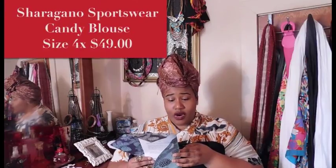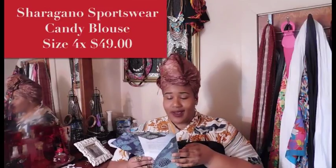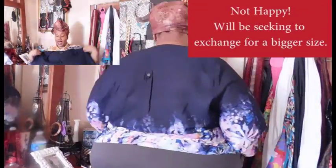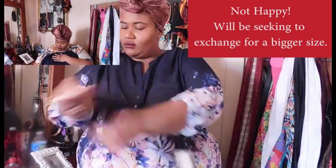Lisa. Okay, this is the Sarago sportswear candy blouse in navy pink, 4X, retail for $49. This is cute. Oh my god, this is cute. I like these kind of tops. They're so good wearing pieces, and you can wear them and style them so many different ways. And I like how it's dark, the dark navy up here, and it goes down into the ombre pink floral.